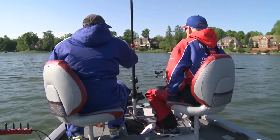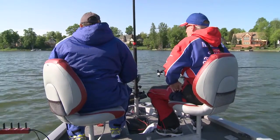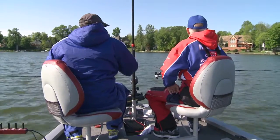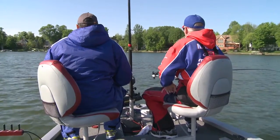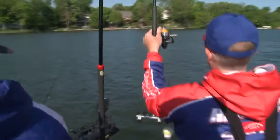Now, how many Mossbacks have you got in here? I've got 5 put in this spot. I've got another location with another 7. Are they 10-footers, 5-footers? They're 5-footers. There you go, there you go.